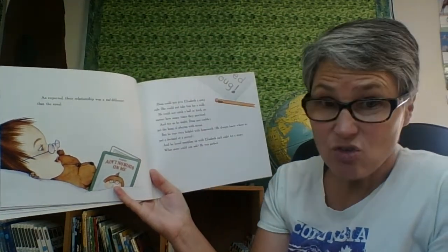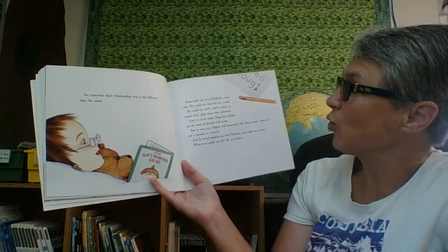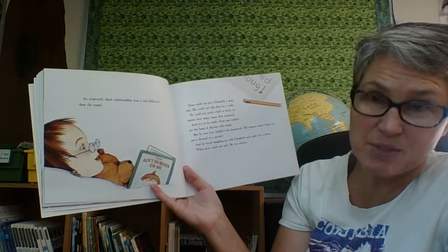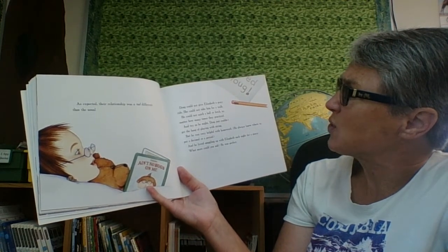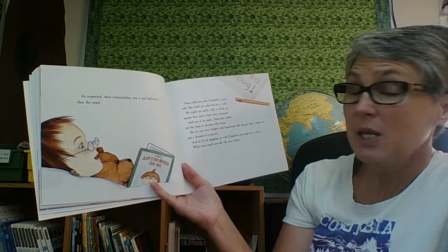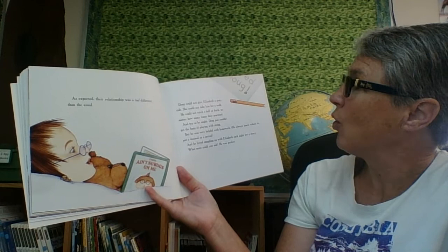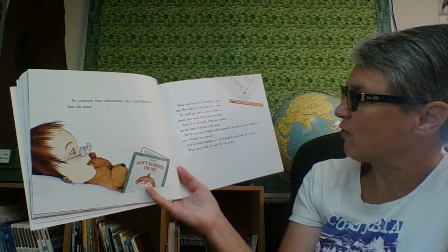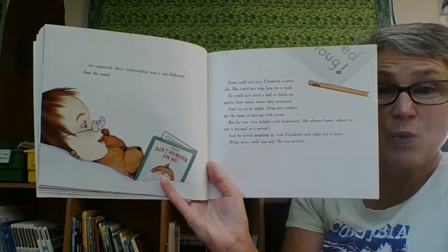Doug did not give Elizabeth a pony ride, and she could not take him for a walk. He could not catch a ball or fetch, no matter how many times they practiced. And try as he might, Doug just couldn't get the hang of playing with string. But he was very helpful with homework. He always knew where to put a decimal or a period. And he loved snuggling up with Elizabeth each night for a story. What more could you ask? He was perfect.